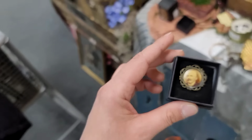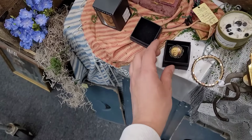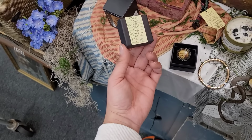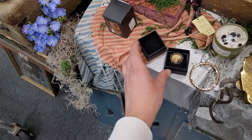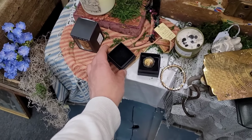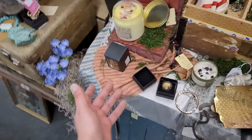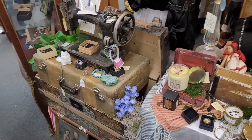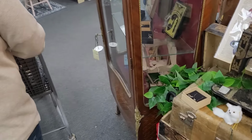Oh, no, did somebody take another one? Look. That was a Harry Potter ring. Somebody took it. That's rude. I mean, actually, the pin is free. The box is 22. Oh, of course. Clearly. That's rude. I mean, come on. It's a Harry Potter ring. You didn't need it.